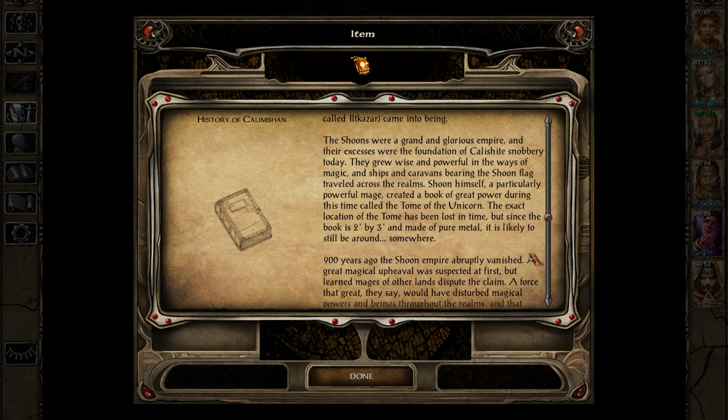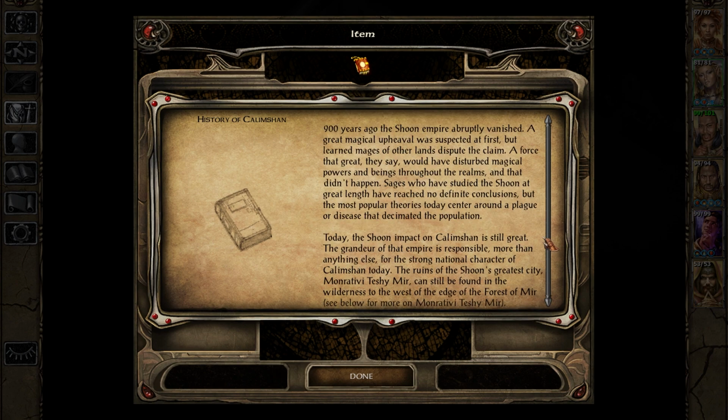The exact location of the tome has been lost in time, but since the book is 2x3 and made of pure metal, it is likely to still be around. Somewhere. 900 years ago, the Shun Empire abruptly vanished.